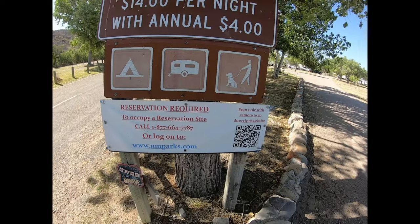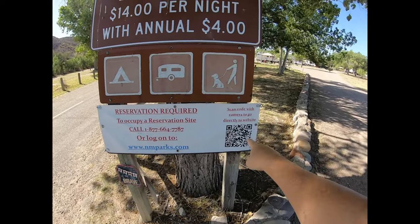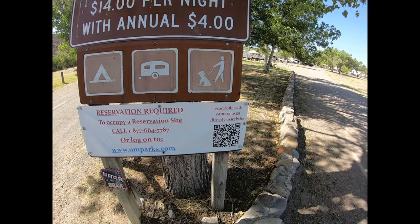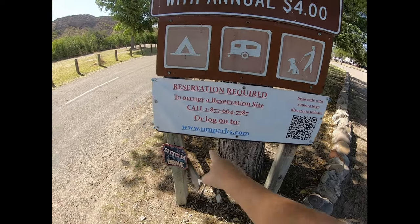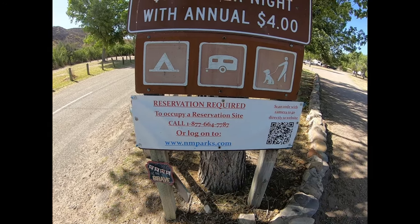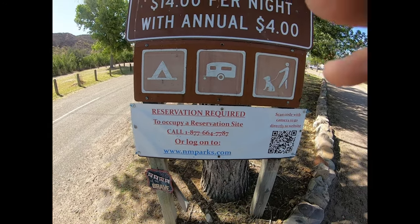And if you want to look and see if a place is available, you scan that right there on your smartphone. It'll take you where I believe you can, or go here to westernnorthmexicoparks.com and you can see what reservation sites are available.